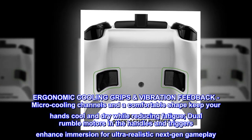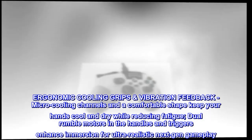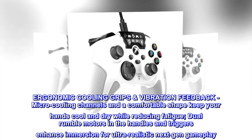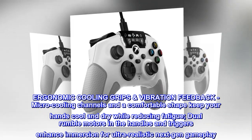Ergonomic cooling grips, vibration feedback, micro cooling channels, and a comfortable shape keep your hands cool and dry while reducing fatigue. Dual rumble motors in the handles and triggers enhance immersion for ultra-realistic next-gen gameplay.